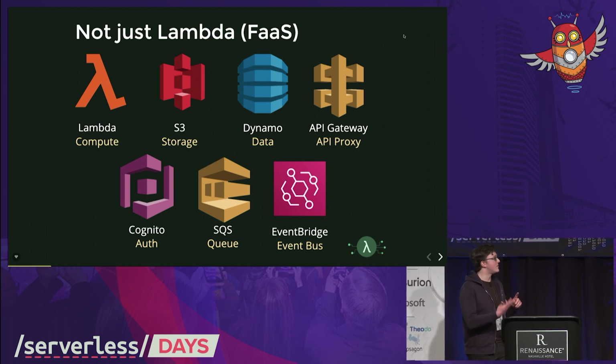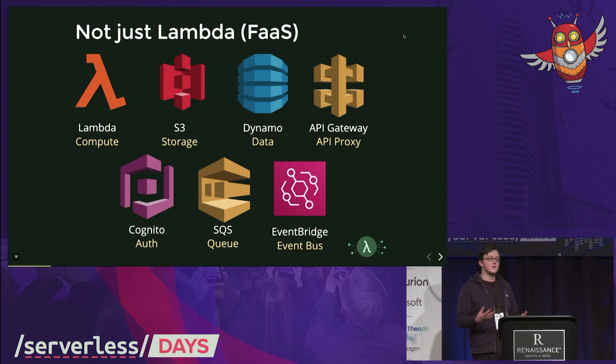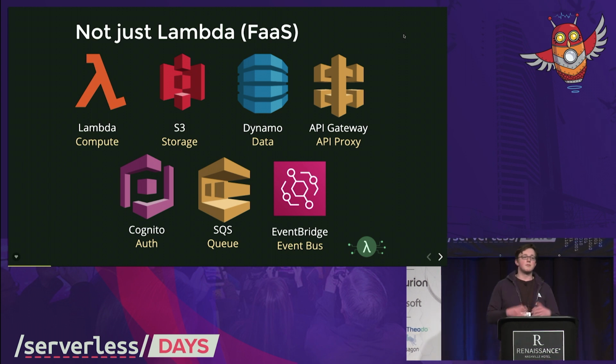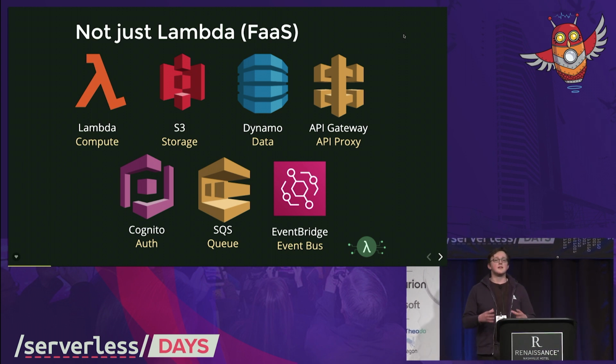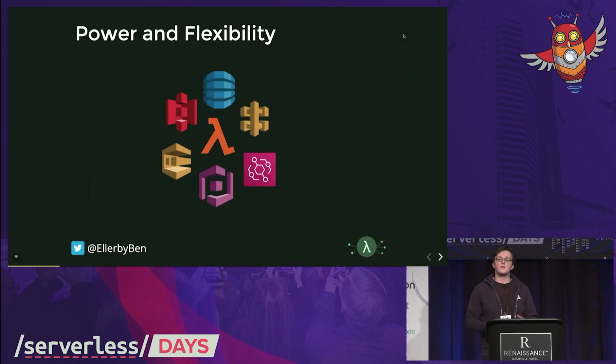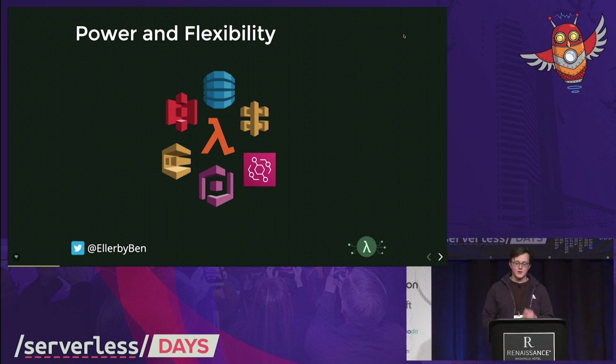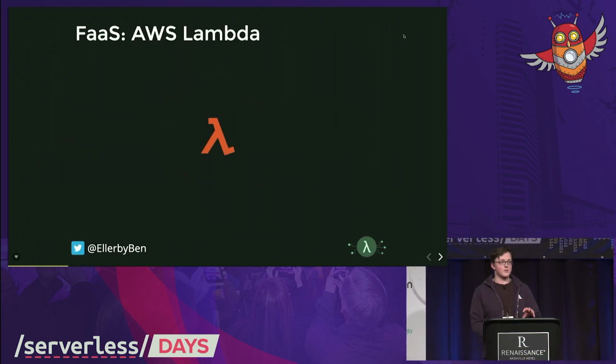S3 for storage in AWS, DynamoDB for database, API Gateway for your API management, Cognito for authentication, SQS for queues, EventBridge for an event bus, Step Functions. There are many, many different services that are serverless and are part of a serverless application. This provides a great amount of power and flexibility and allows us to build very powerful event-driven architectures. But today we are just going to focus on Lambda when we're talking about security. And we are going to be focusing on AWS, but many of these lessons are common across cloud providers.